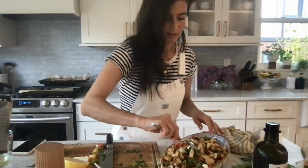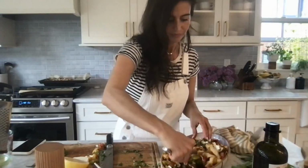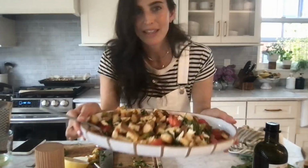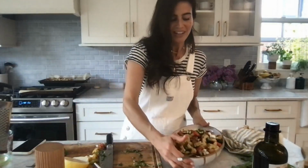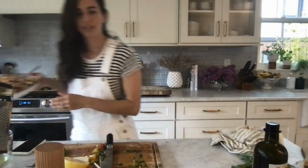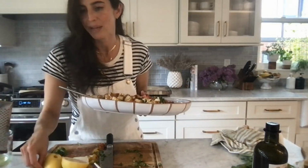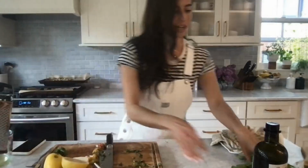Yeah. So we'll just gently go in here and toss like this. And if you can make this ahead of time, you can see here, it's so good. Oh my gosh, it's so good. If you can make it ahead of time, it does taste really nice when you let the lemon sort of sit and simmer. It brings out the flavors of the tomatoes, as does the salt when they're able to sit there together. So just FYI. So we have our basil, tomatoes, our bread salad.